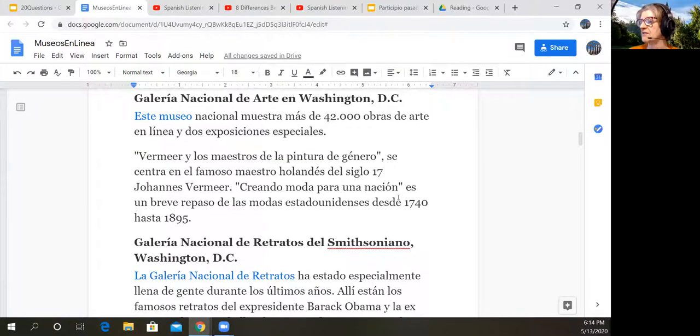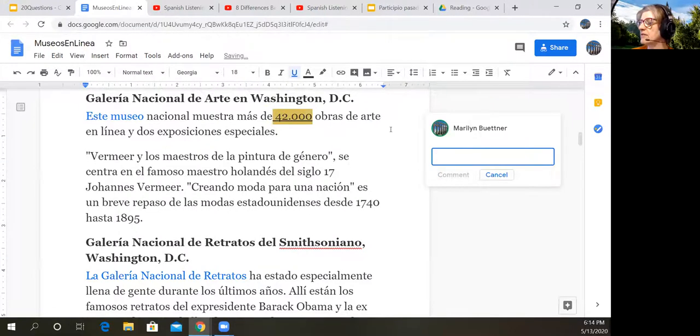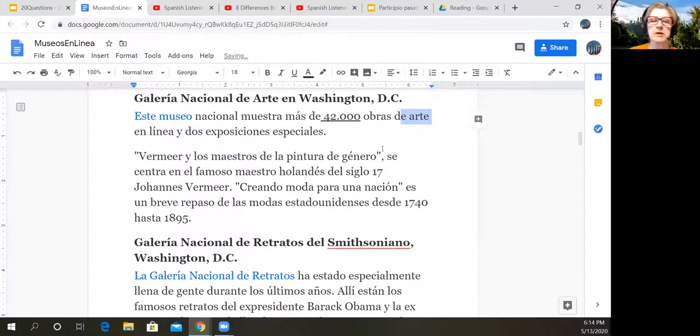Galería Nacional de Arte en Washington, D.C. ¿Cuántas obras de arte tiene? How many works of art does it have? ¿Cómo se dice 42,000? Because that period is really arcana. 42,000. 42,000. Obras significa works. Obras de arte, works of art. Okay.